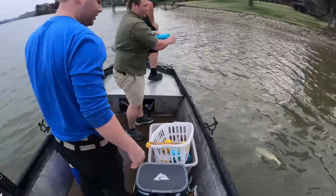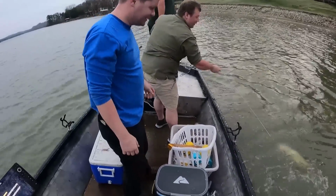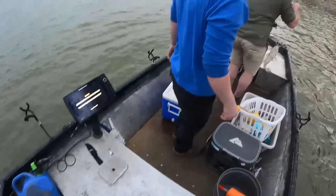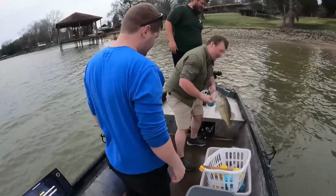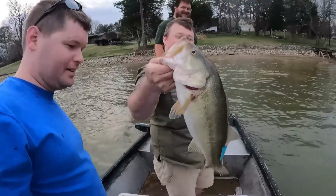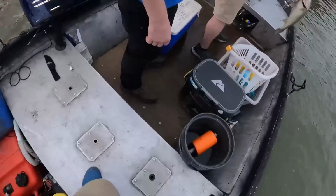Oh, a largemouth. That must have been on one of those live baits. That's a good one too. Check that out. That's a big largy. That's a good largemouth. Let's see him. Look at that. Here, dude, let me get a picture. Awesome.